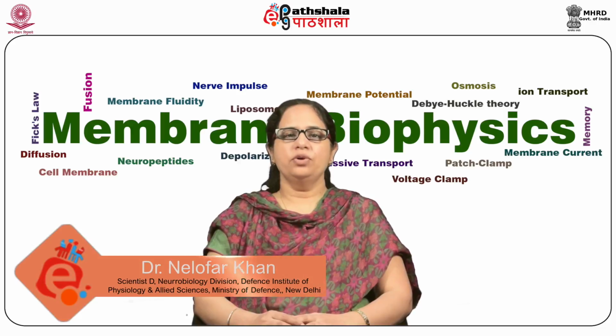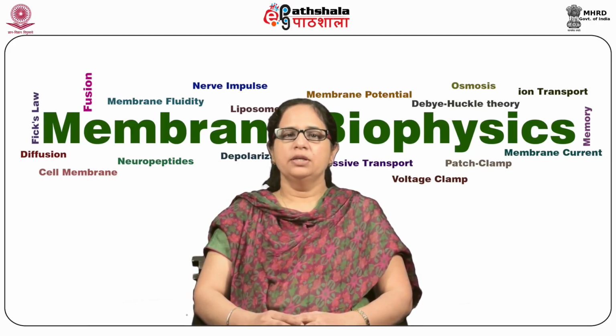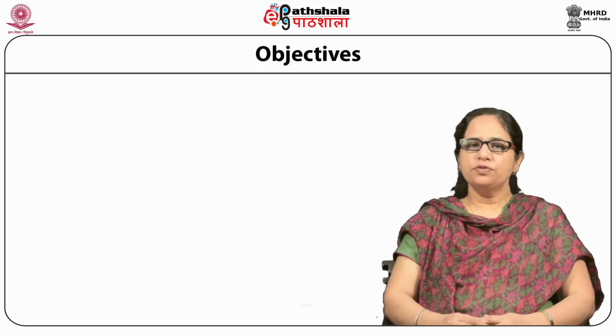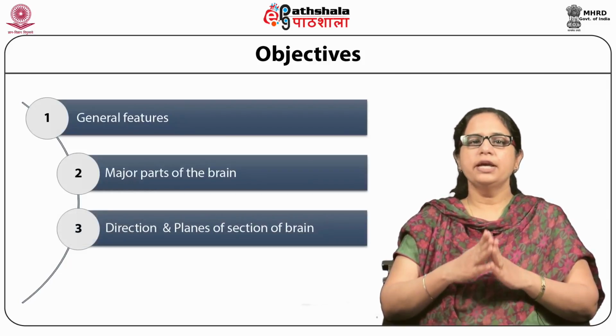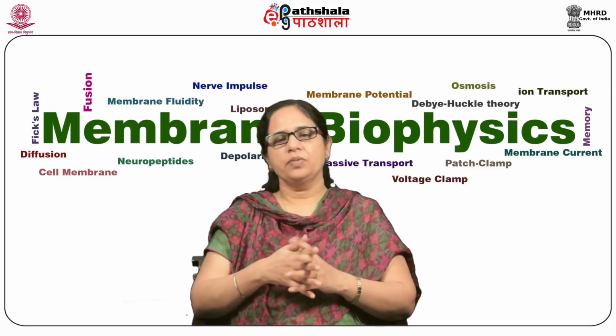Today we are going to talk about the general anatomy of the brain, blood and blood-brain barrier. This is from the paper Membrane Biophysics. And the objectives for these are general features of the brain, major parts of the brain, directions and planes of section of the brain, and blood-brain barrier.